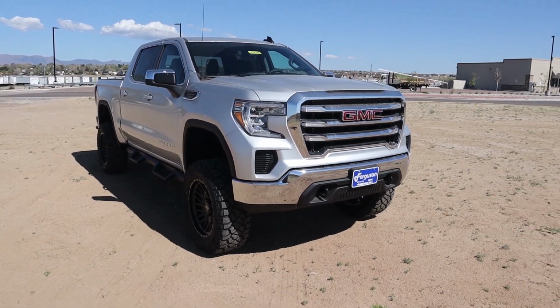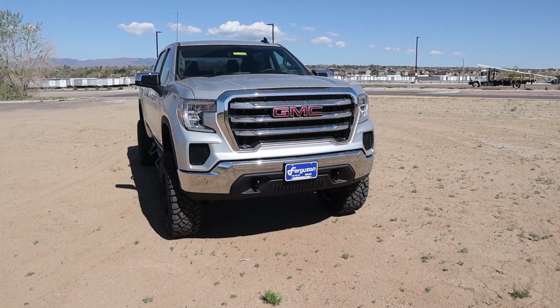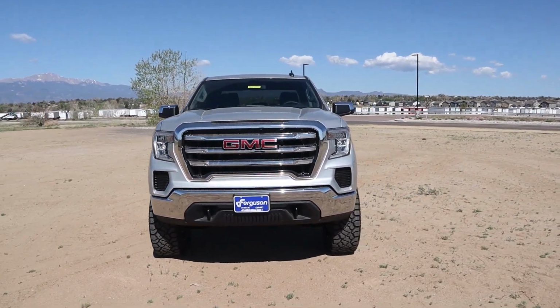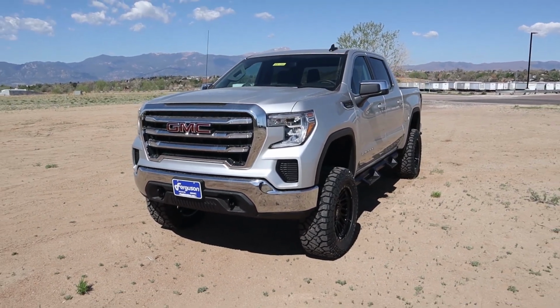And I really like this transmission that they're putting in the brand new ones. It feels really smooth. But if you are in the market for a new truck lifted straight off the dealership lot, make sure you go down to Ferguson GMC, tell them we sent you. They will hook you up.